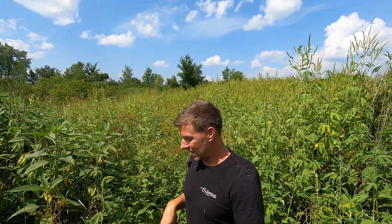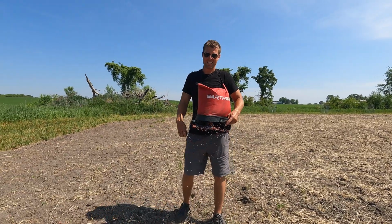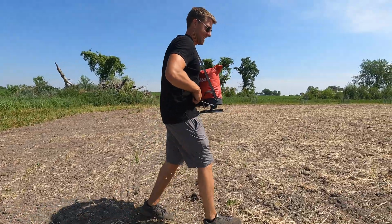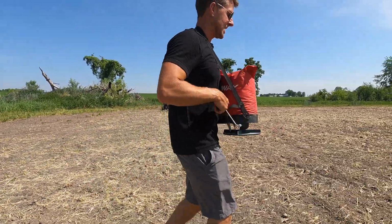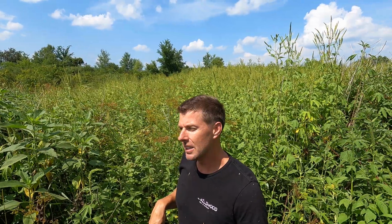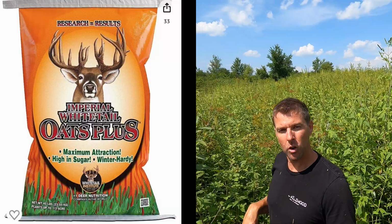I hear everyone talking about brassicas. I'm not saying brassicas aren't good. It all depends on your area. Where I am in southern Wisconsin, I tried brassica last year, and it'll be the last year I plant brassicas. Instead, I'm planting oats. I did Whitetail Institute Oats Plus. I'm also doing buck forage oats this year. I've seen comparisons. Some of the cheap oats you buy at Tractor Supply can do just as good. I've just had really good success with the Whitetail Institute and buck forage oats.